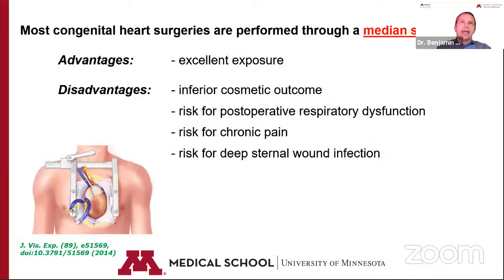Most congenital heart surgeries are performed through a full median sternotomy. That's essentially the gold standard, what we're all familiar with. The advantage is it provides excellent exposure. You have good access to all the different structures that you need to access. There are a couple of disadvantages that we accept for the excellent exposure, and the disadvantages are mostly inferior cosmetic outcomes in comparison to more minimally invasive approaches. There's a risk for postoperative respiratory dysfunction due to the violation of the sternum. And there's a risk for development of chronic pain, as well as a risk for development of deep sternal wound infections.